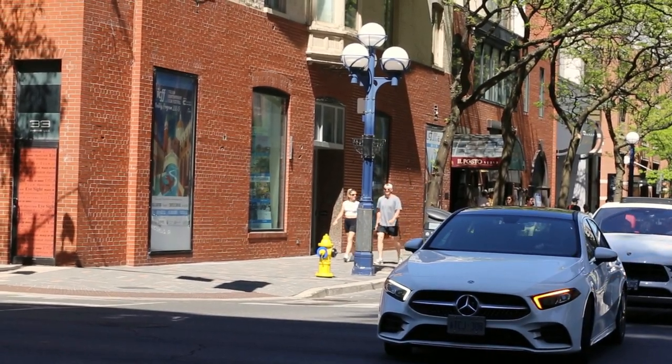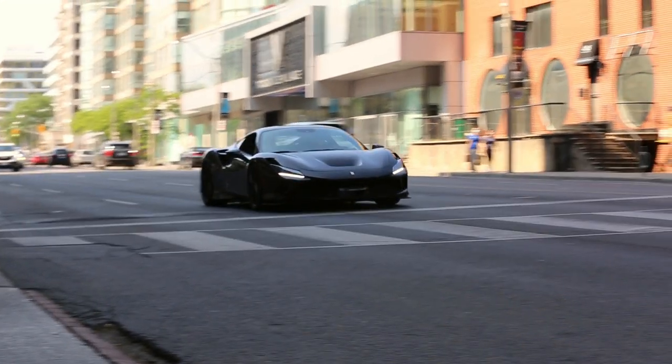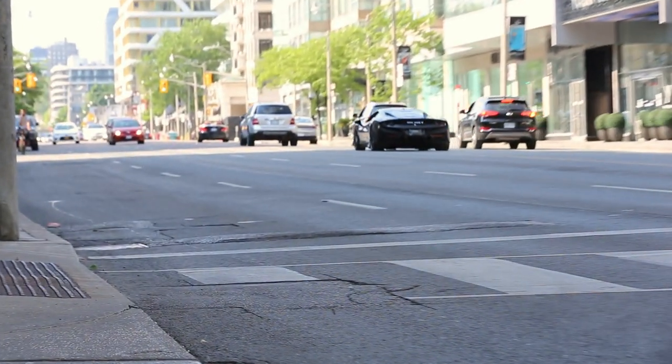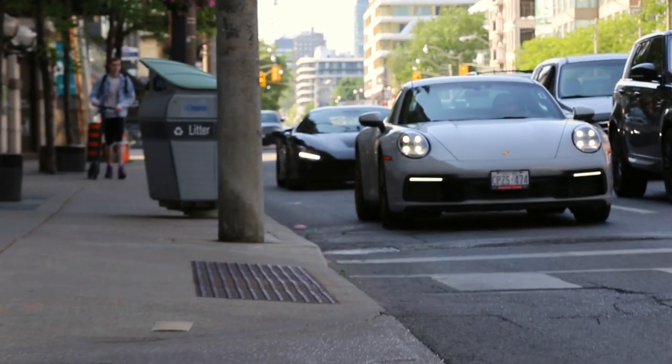Is that the new BMW? Yeah, it's an M4. New M4, you guys. Dude, this thing is sick. Yes. Oh my god. It's back for another round.